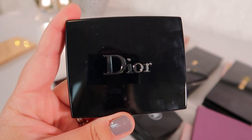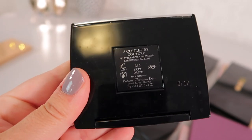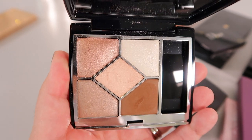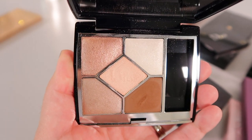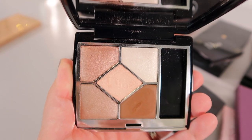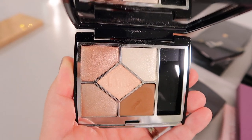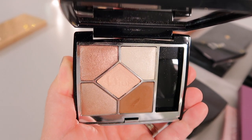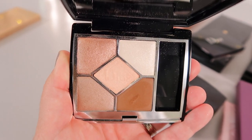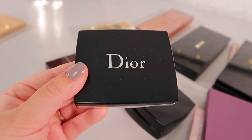Next, we have a Dior palette. This is the Five Cooler palette. I'm just going to see if this is Pink Sakura or Nude Dress. This is Nude Dress. There we go. So this is inside of Nude Dress, and you can see how stunning it is. It's actually a beautiful everyday palette. I do love that sparkly cool tone pink in the top left corner, and I love the matte in here. It's just so stunning for every day. The Five Cooler formulation I've talked about before, it is Dior's best. This is definitely staying.